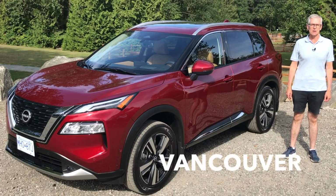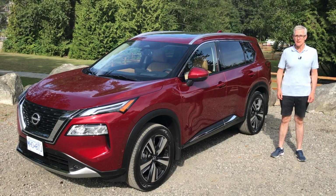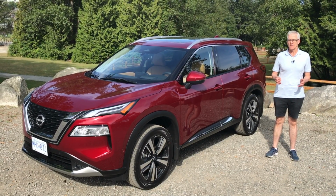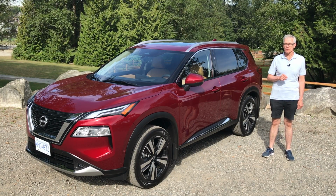The Nissan Rogue has long been a stalwart in the competitive compact SUV field. It sells well, but not as well as, say, the Toyota RAV4 or the Honda CR-V. I think it deserves a lot of respect, it's got a lot going for it, and is a legitimate consideration against those better-selling rivals. Let's find out more. It's time for Family Wheels.